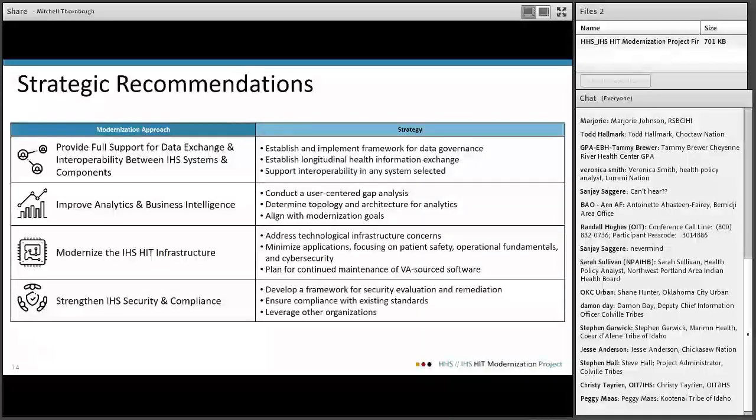Lastly, we need to look at strengthening the IHS security and compliance. As we look at the comprehensive ecosystem, we want to ensure that we have a framework that ensures the delivery of the appropriate security evaluation and remediation, that we have the appropriate access controls in place related to data, and that we're looking at our compliance standards to ensure that they are current.